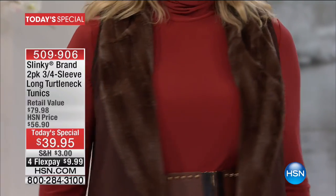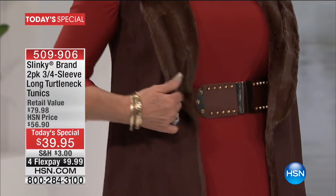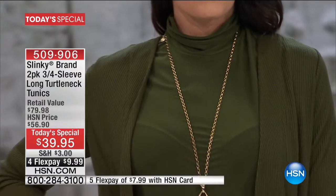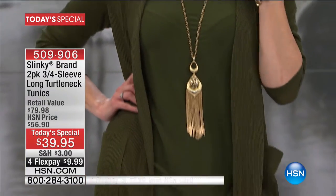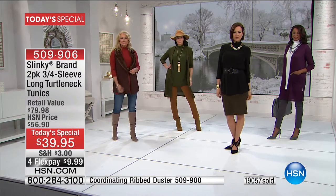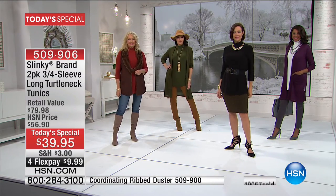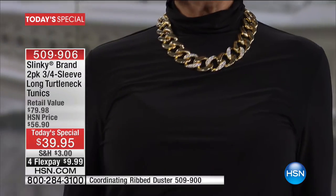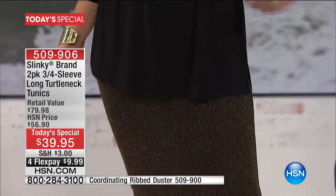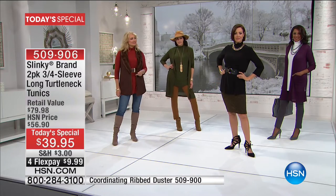Here with us for over 30 years, doesn't matter, should be jumping in on, because we'll never repeat something like this again. Our number one selling turtleneck from Slinky is a tunic turtleneck. We sell those for $49.95. We doubled the offer today, never ever done that before, and took $10 off the price at $39.95. We have 4 monthly flex payments available, so we're basically shipping the 2-pack home for you for $10.